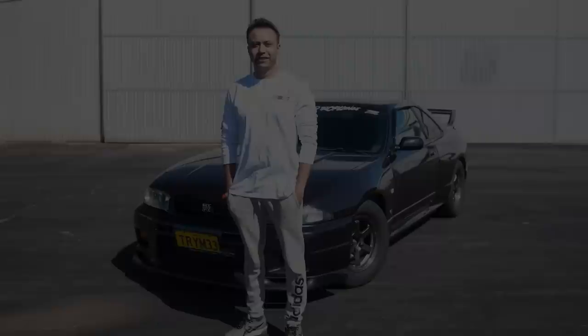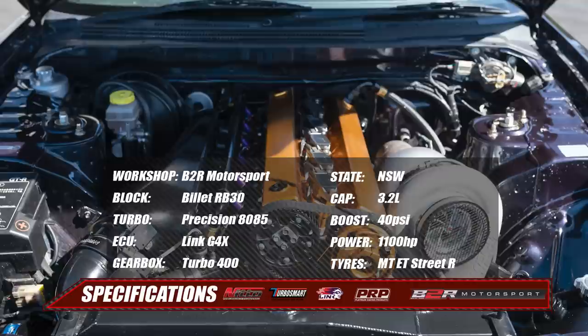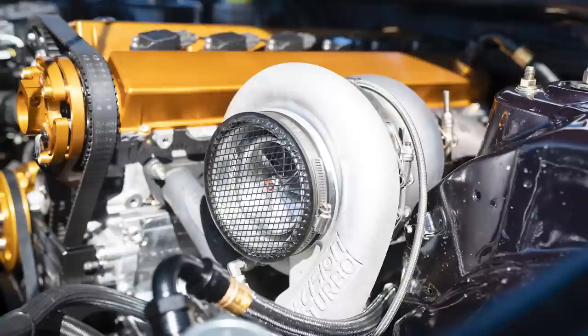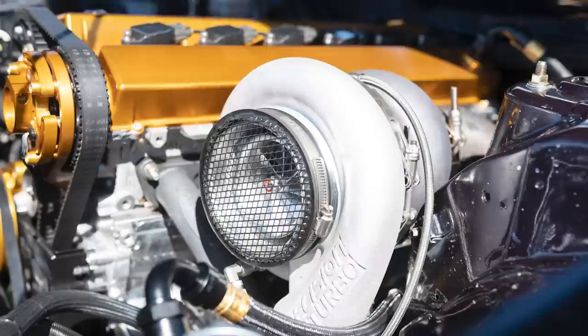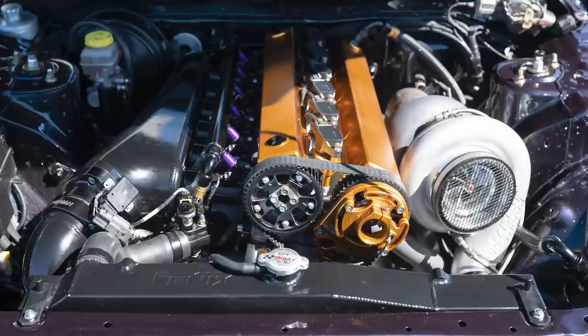Next up, Ymir's Trimy R33 GTR from B2R Motorsports. Another billet block setup with 3.2 litre Nitto wide journal stroker kit, Ross dry sump kit, and PRP R35 coil pack kit. It uses a Precision 8085 turbocharger on a 6 boost exhaust manifold with TurboSmart external wastegate. Plasma Man intercooler and inlet manifold get the boost into the engine with a Link G4X controlling it to the tune of over 1100 horsepower.